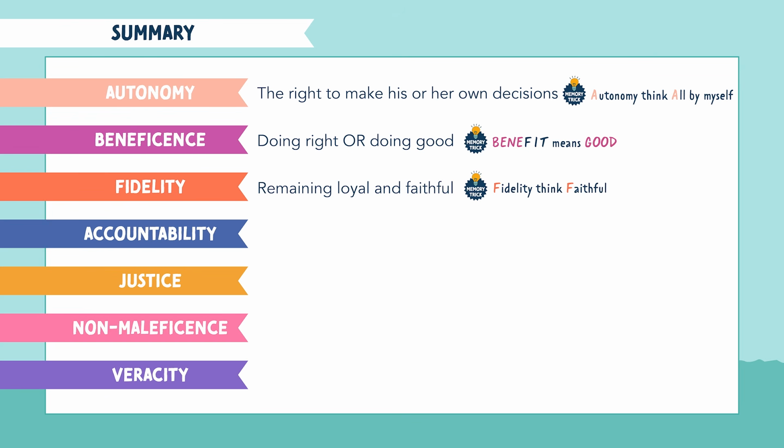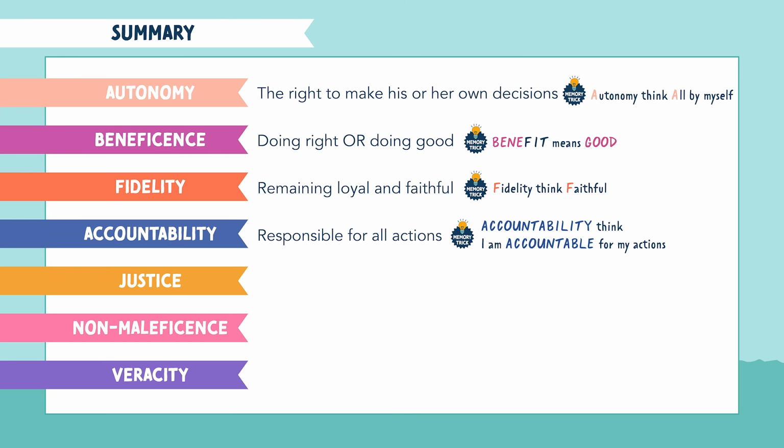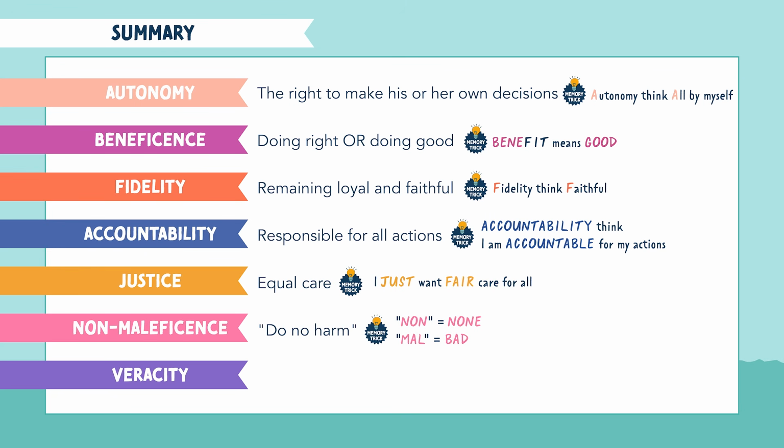Fidelity, think faithful. Next is accountability, which means responsible for all my actions. Think accountability, I am accountable for my actions. Justice means equal care. Remember, I just want fair care for all. Non-maleficence means do no harm. Non means none and mal means bad. Last but not least, we have veracity, which means remaining honest at all times. Veracity, think very honest.